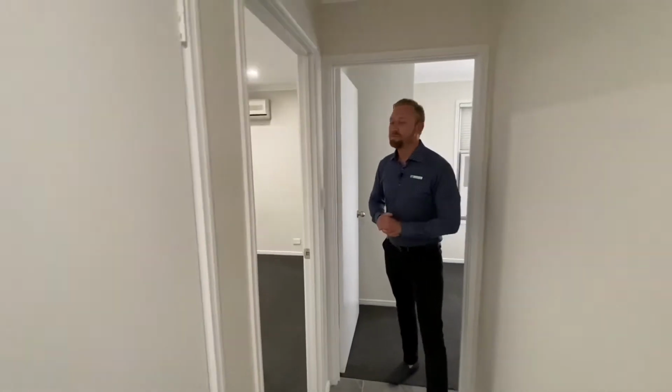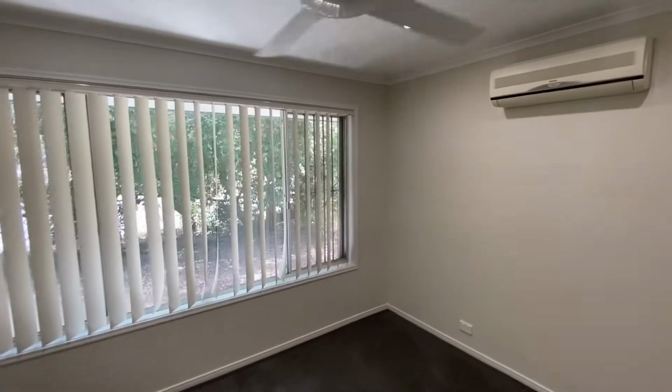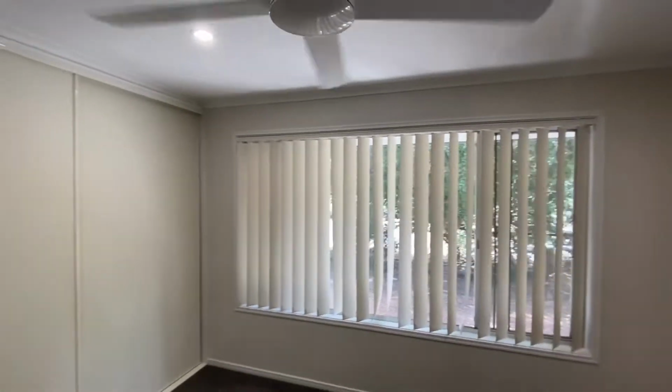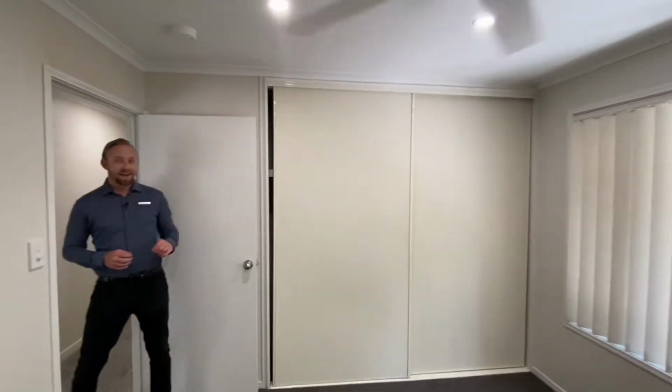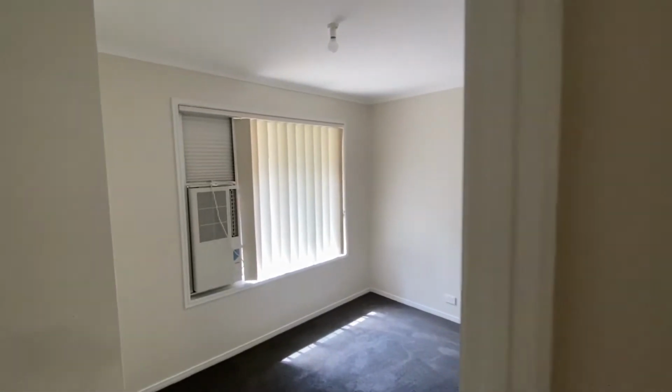To our left is the master bedroom. So it's got the ceiling fan, air conditioning, built-in robes. And then we'll come on back through. Last but not least, we've got the fourth bedroom with built-in robes and air conditioning in there.